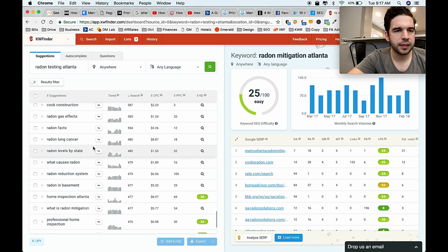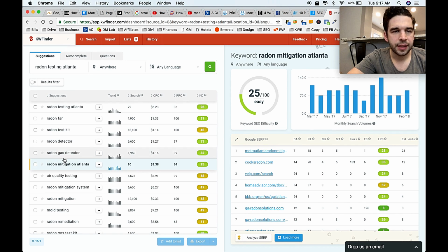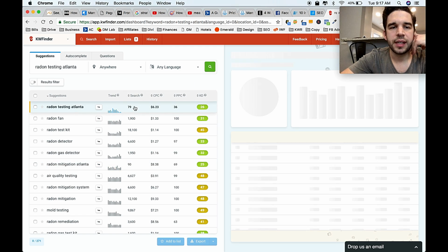Gotcha. So I'm kind of getting a lay of the land here, but I'm going to go ahead and resort by suggestions. That way it's going to give me more Atlanta or even Georgia focused keywords. So radon testing Atlanta gets searched 79 times a month. Looks like it's pretty easy to rank for, but 79 is just not a ton. However, I am going to add this to the list.